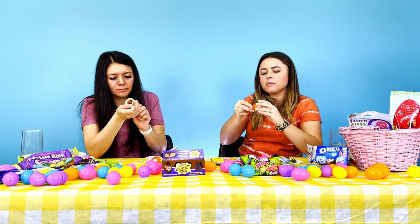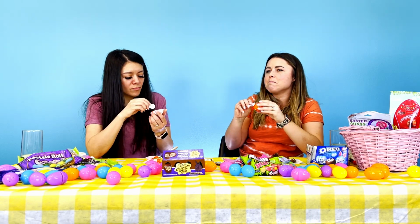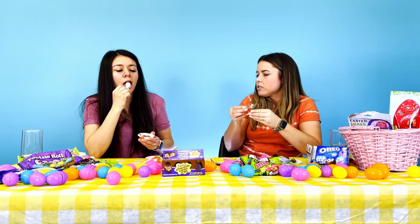Yeah, these are pretty good. They kind of remind me of cereal. Yeah, they do. The texture is great. Like a malted milk taste. If you like cream with a little bit of crunch, I would definitely recommend this. Have you tried the crunch yet?